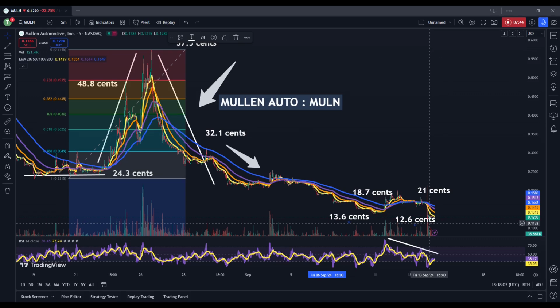So here's the current stock market update for Mullen Automotive Incorporated, stock ticker MULN.